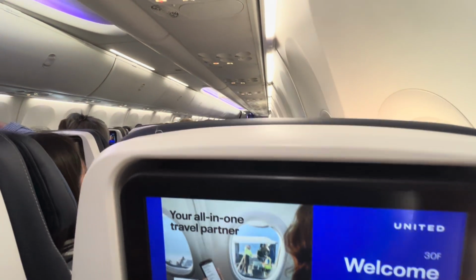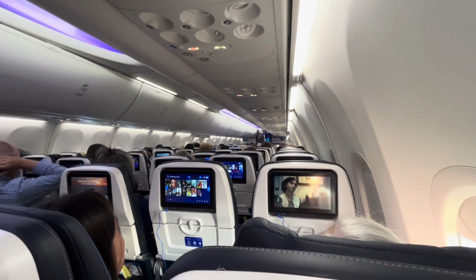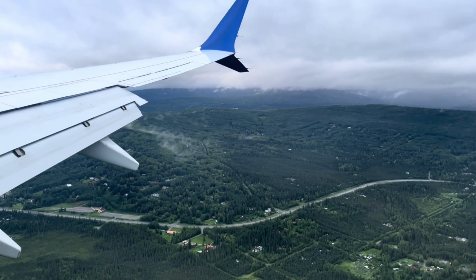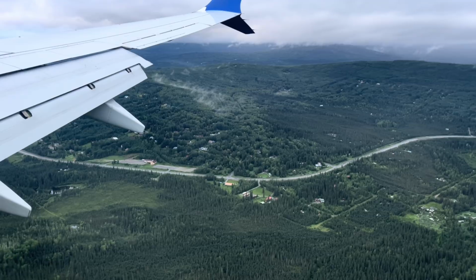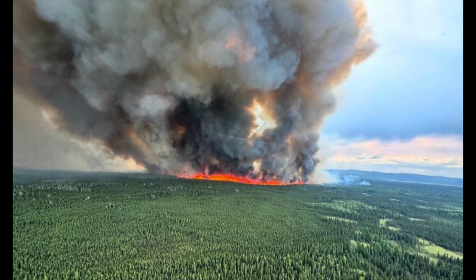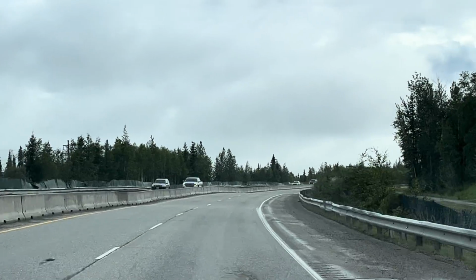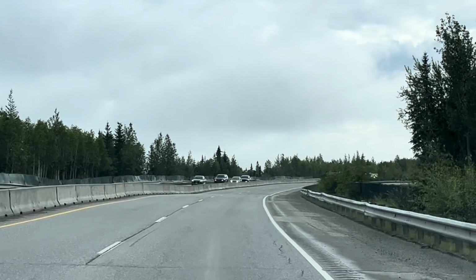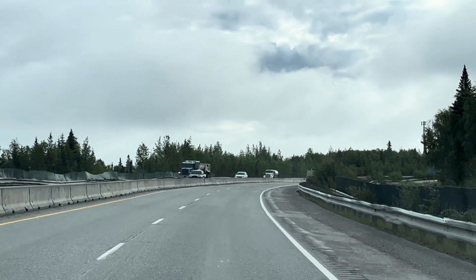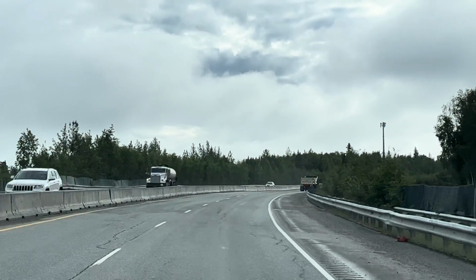On my flight up here, I sat next to a firefighter from Colorado who was flying up here to deal with some wildfires. That's a fairly common thing that happens in Alaska, but there were some really bad ones recently. We're going to be driving right through where some of the worst ones were, the first 70, 80 miles before we get to the Dalton Highway. Hopefully nothing's too bad, but it might be kind of smoky. And luckily there's been some rain recently, and I think that probably helped with the fires.